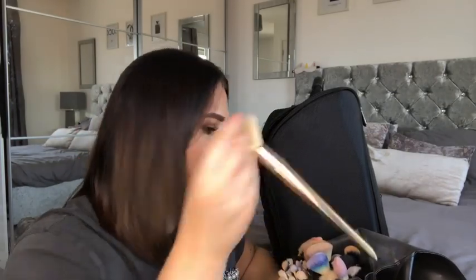I've got some Primark brushes. I've got some brushes I got for when I did a makeup course. Real Techniques. Real Techniques Bold Metals. These are lovely brushes. I really like the colour on them. I really like just the general form of them. I don't know where I got these ones from.